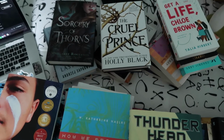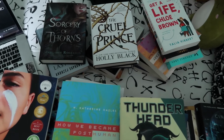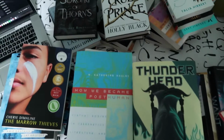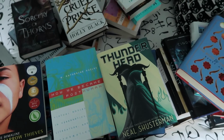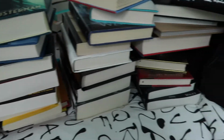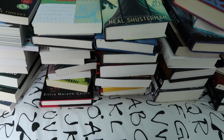And then I still have more books on my dresser, a couple of them that I have to put in here. So this is a lot more than I expected. So we'll see how this goes. But as you can see, it's quite the stack here. They're quite deep, so this is going to be a task.